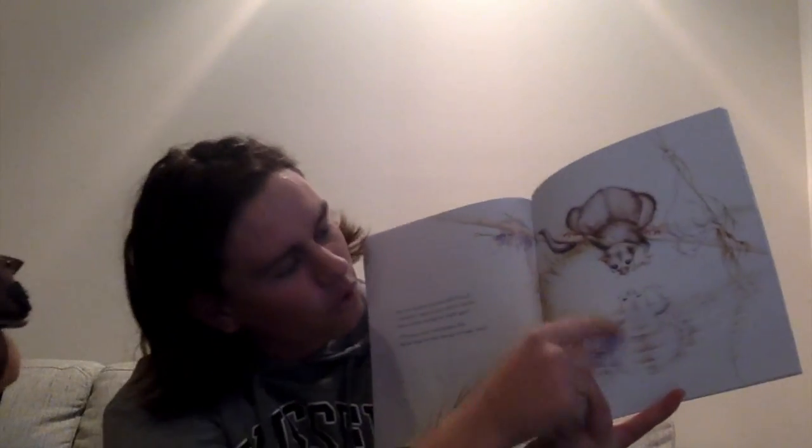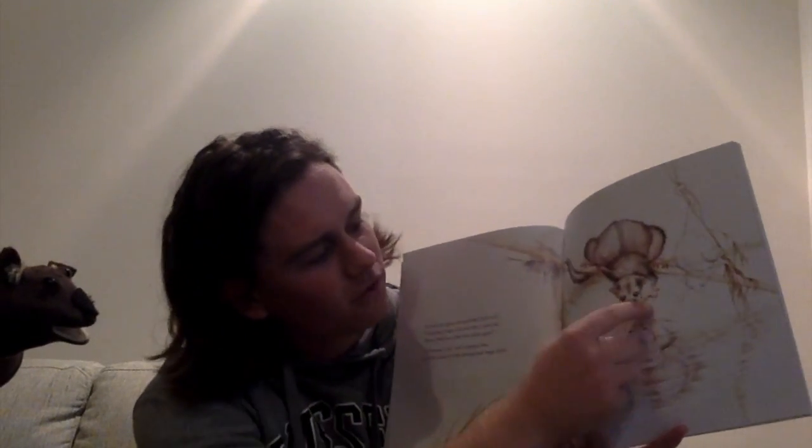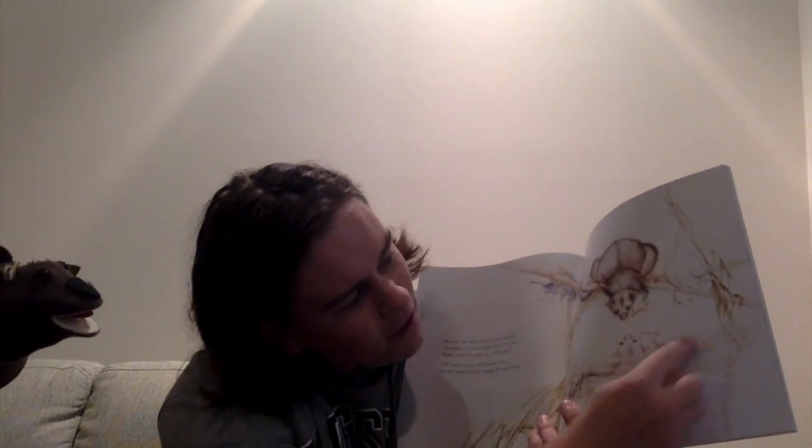Over here, we have Grandma Poss. Look at her reflection. We have Little Hush up over here, but Little Hush has no reflection. Why do we think that is, children?